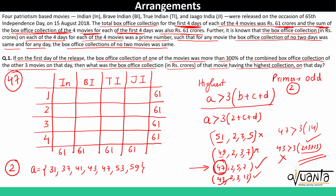Or if you want to go the other way, you can take the highest possible value of A over here, which is 59. In that case the sum of the other 3 movies should be 2, okay. So only one case will be possible, 2, 0, 0. In that case we have 0 as the collection. This won't be a possible case.